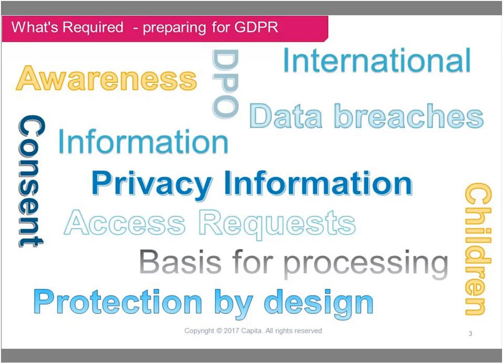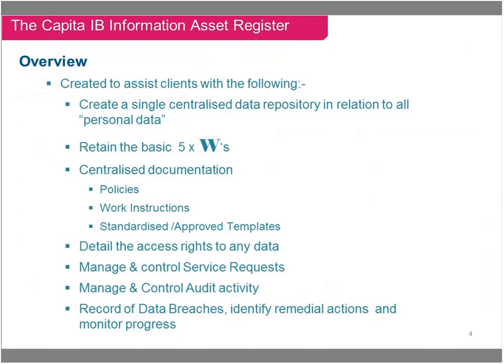There are changes in the request for access for information. Previously, organisations were given a 40-day time window, but now that's been changed to 30 days to process data. And this is a substantial change for organisations that deal with high volumes of data. In regards to rights of individuals, GDPR also covers their rights to access, their rights to rectification, their rights for erasure, and their rights around data portability.